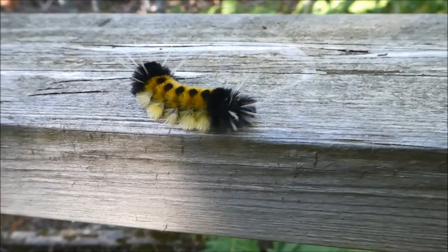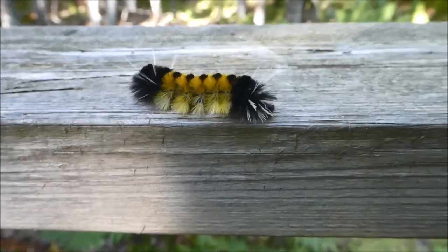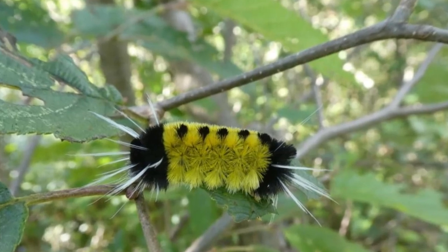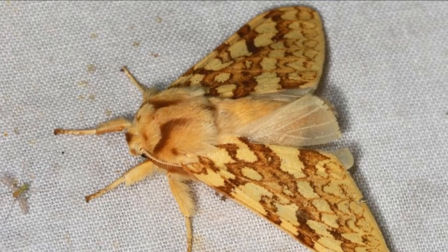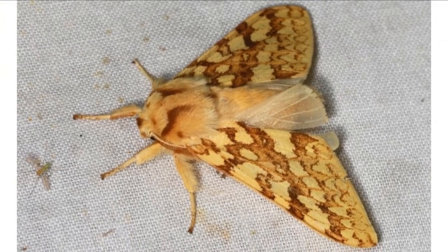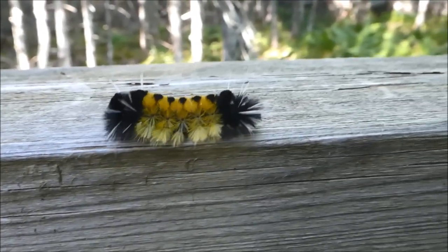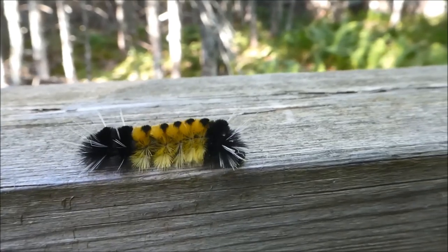Everyone, this is Mac, a spotted tussock moth caterpillar. Mac likes to eat birch, maple, and oak leaves, and when he turns into a moth, he looks like this, a spotted tussock moth. And if you see me, you better not pick me up. My hairs come off and can give you a nasty rash. Okay, thanks, I'll remember that, Mac.